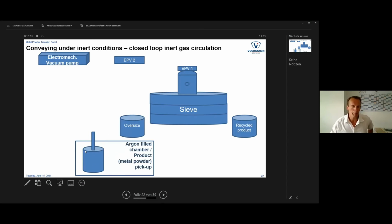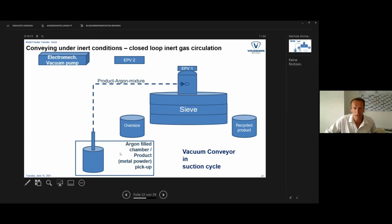Here you have already a process where the inert gas is available. So can you use vacuum conveying on that? And of course, as a carrier, you can also use kind of any gas. You can use CO2, argon, nitrogen, and then you have your product argon mixture, which you will transfer to the vacuum conveyor. And in the vacuum conveyor, you have at least one filter stage.